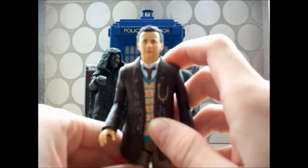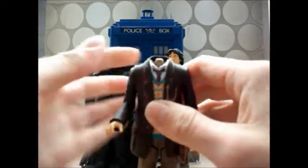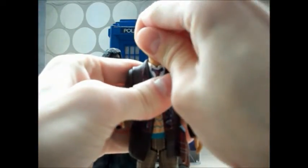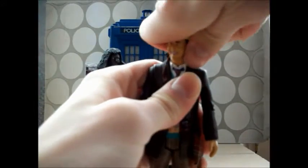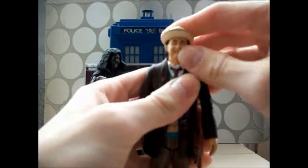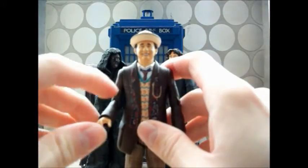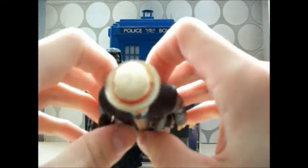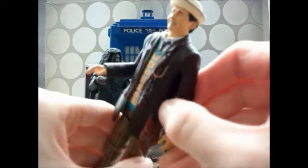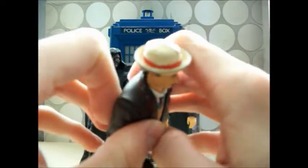And the other feature to note, which I didn't demonstrate last time, is you can very easily pull his head off, and if you so wish, pop on the smiling hatted McCoy head like that, so you can display the later season Sylvester McCoy grinning like a lunatic. The good thing about this is the hat band is in the right position for this season. However, the hat band should be the same colour as his handkerchief, which should be brown in this season. But it isn't, it's just the same red.